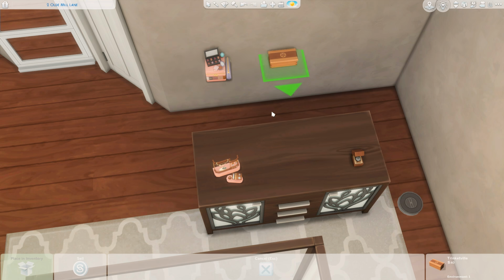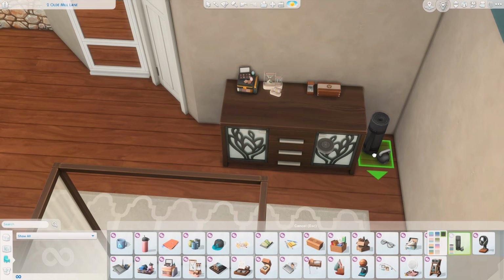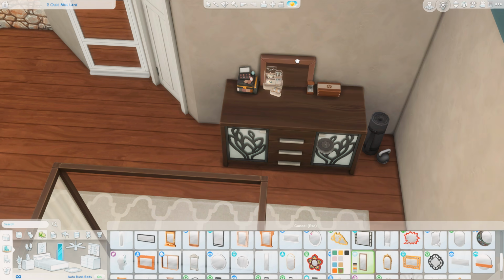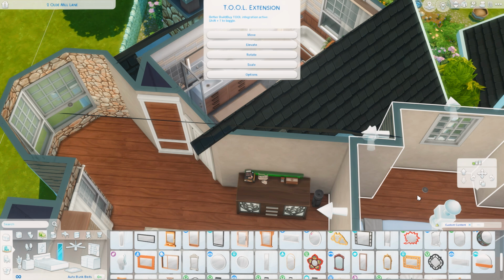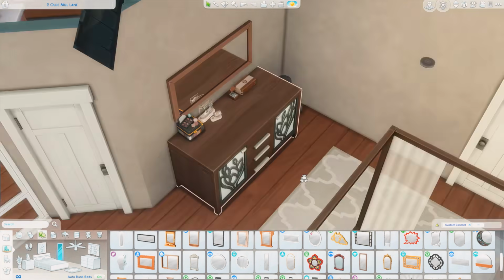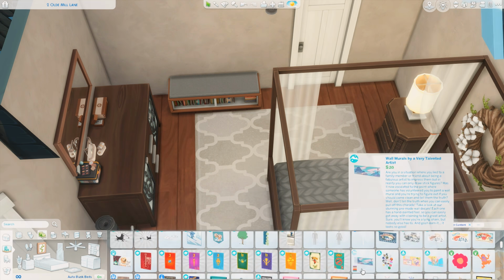Just cluttering up the dresser here. I did go with this dresser from the Seasons expansion pack. I do really like this one. I have been using it a lot more lately. I think I just forgot about it for a while. And then I did rotate a mirror to put up above it to have a really nice, simple horizontal mirror. That's the one that came with Discovery University.